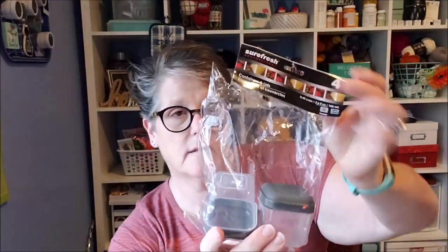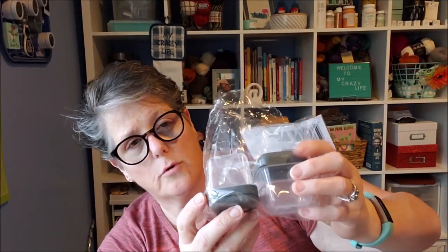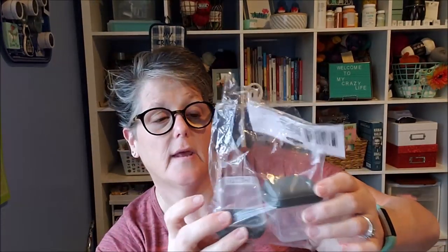I found, let's just go in this bag. Everything is kind of spread out. I showed you these when I was painting. And I'm storing paint in them, paint that I've mixed the color, to keep it from drying up. And these were a four pack for a dollar. So I grabbed the packs of those.